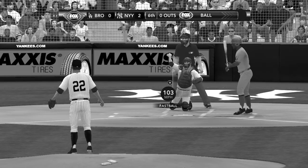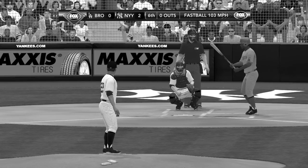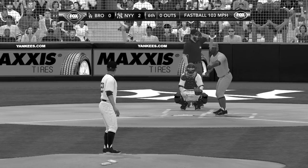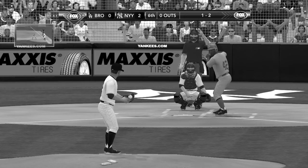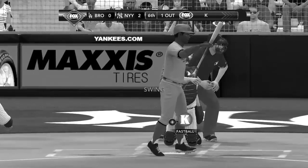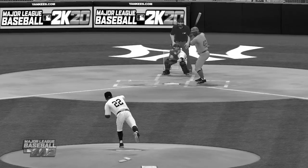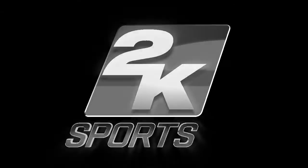Oh, tough one to lay off right there, that fastball. 1-2. Well, that right there is a really good pitch, just missing the outside corner. Give the batter a lot of credit, though. That is one of the toughest pitches to lay off, that hard fastball away. 1-2 pitch coming. Big swing and a miss on a heater. Strike him out, one down. That's a power fastball right there at 103 miles per hour. A little bit straight, but it doesn't really matter when you're throwing that hard.